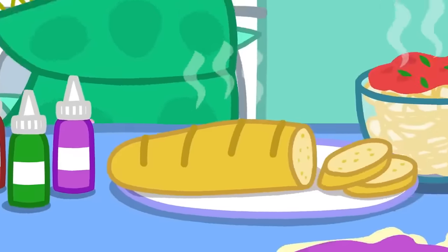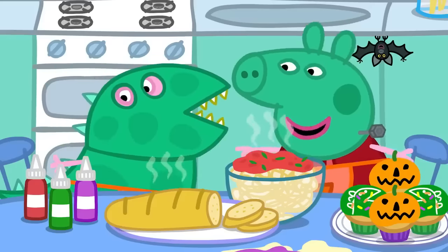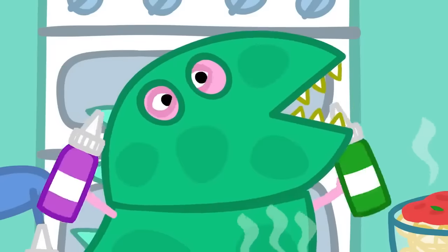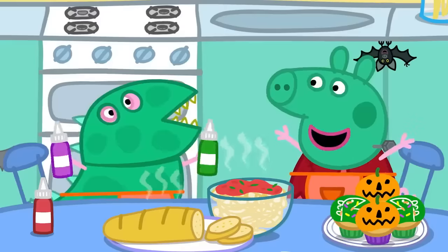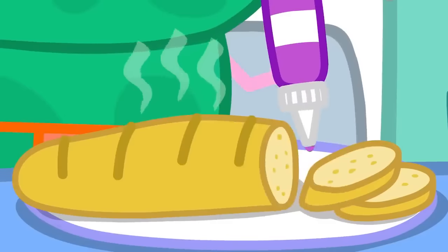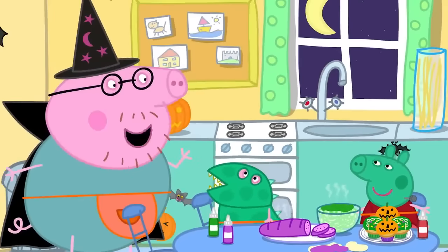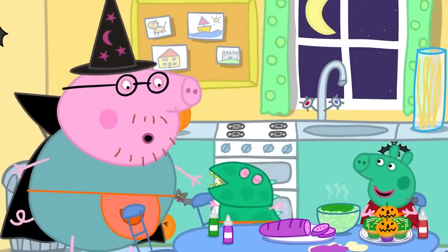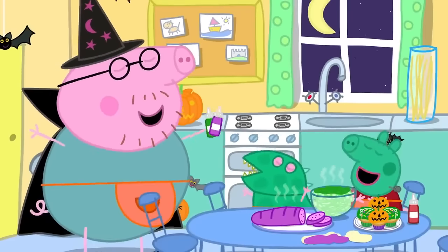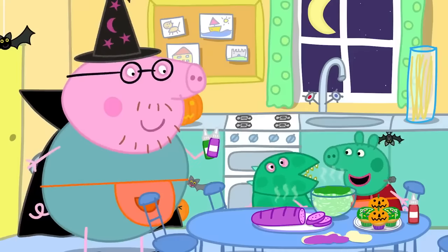All the extra fruit colouring has given Peppa an idea. Should we do a special Halloween trick on Mummy and Daddy? Peppa and George are using the fruit colouring to make green spaghetti and purple garlic bread. Goodness, what happened to dinner? Ah, you've added fruit colouring. Daddy Pig has his own idea for a Halloween trick and treat.